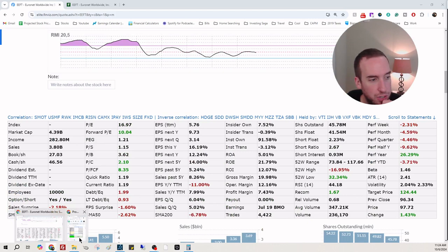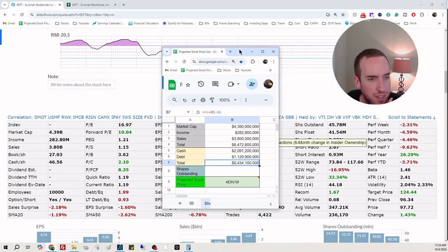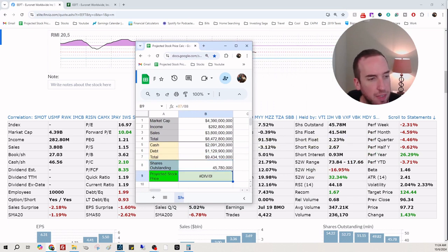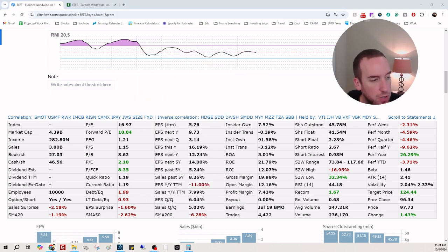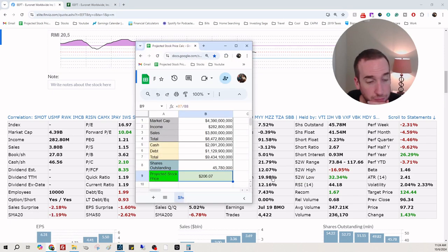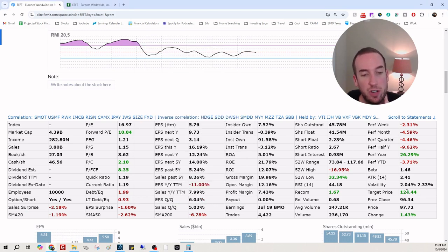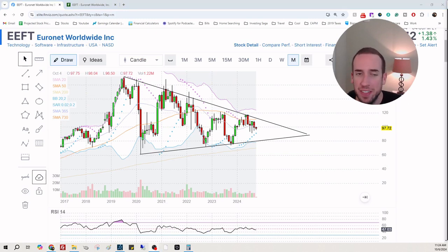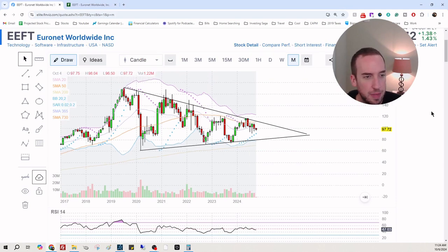We're gonna get a monster stock price here. Okay. Shares outstanding is 45,780,000. We got a potential stock price of $206. Where'd it go? $206. That's pretty high up there. Analysts have a price target of 124. We're at 97. My stock price target is absolutely insane. I think I trust mine more than I trust theirs, honestly.